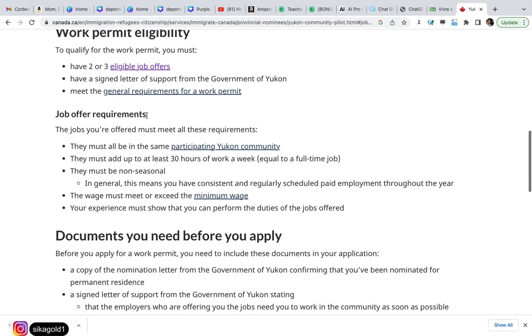So now the next thing on our list is to gather the documents you need to apply. Before you apply for a work permit, you need to include these documents in your application. First thing on our list is a copy of the nominee letter from the government of Yukon, confirming that you've been nominated for permanent residence. Now, if you have not been nominated for permanent residence yet, this is the time to apply for it. So you get the letter of employment, you go to apply for provincial nomination. They will give it to you, as long as you have the employment letters, because it plays a huge part in you receiving the letter for provincial nomination.